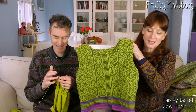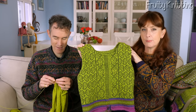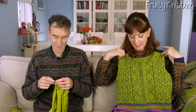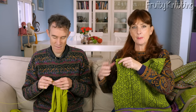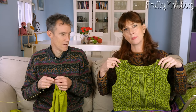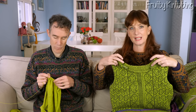So just to remind you, it's knitted in the round, bottom up. It's a project full of steeking. Because it's going to be a jacket, you've got steeking stitches down the front, and there's steeks in the armholes and the neck. And I've already reinforced all of my steeks on the sewing machine, and I've cut the armhole and the neck one's open already.